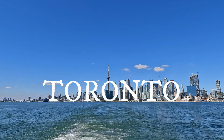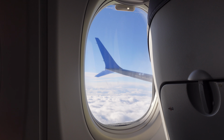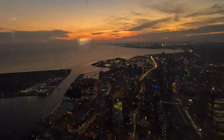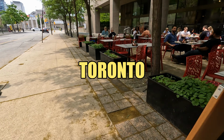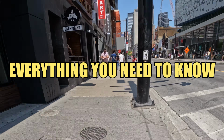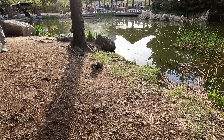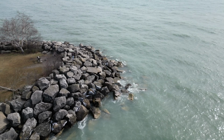Welcome to Toronto, the city that seems like it never sleeps. If you're visiting Canada, then it is highly likely that you will be in Toronto for a little while at least. So, this is your full fledged guide to Toronto to know what you should do, where you should stay, how to get around, every single thing you need to know about traveling in Toronto in this guide. So, don't skip ahead because we are going to get into some very explicit details.